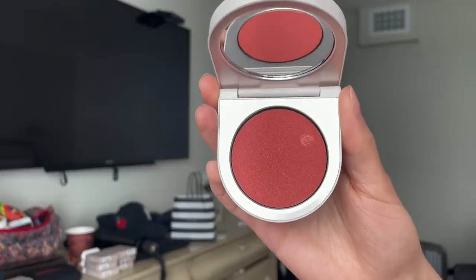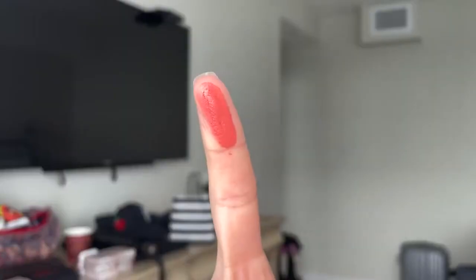Ophelia, yes. Guys, this color right here, this is Foxglove. I feel like this is gonna be the standout color for me. It's kind of like a reddish berry. It's not too orange, it's almost more red.